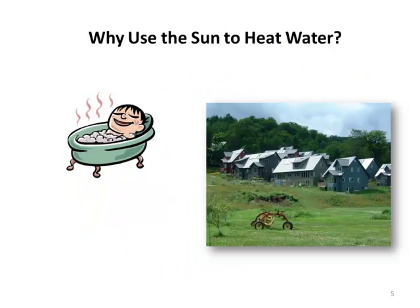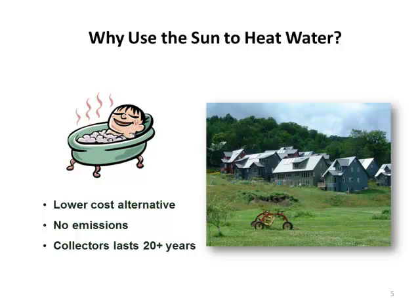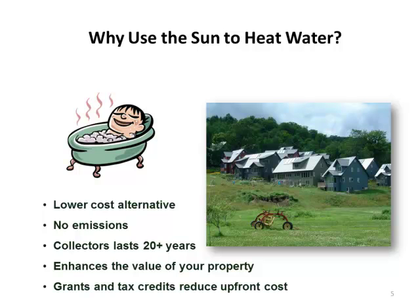So why use the sun to heat water? Well, as it turns out, it's the lowest cost alternative in most cases. Also, there are no emissions from the heating of water from the sun. The collectors last about 20 years or more, and these systems can enhance the value of your property. Finally, grants, tax credits, and other incentives nationwide can help reduce the upfront cost, increasing the return on investment for solar hot water.